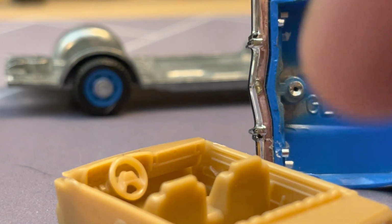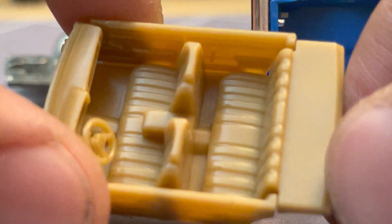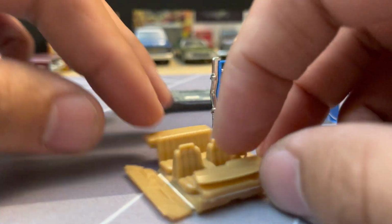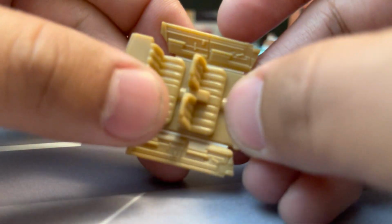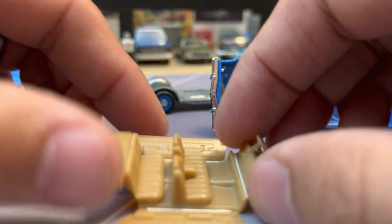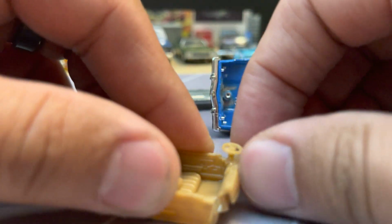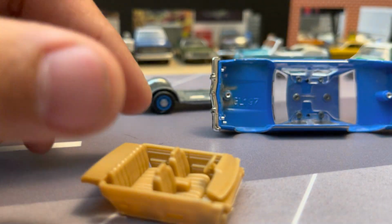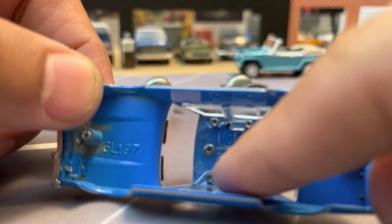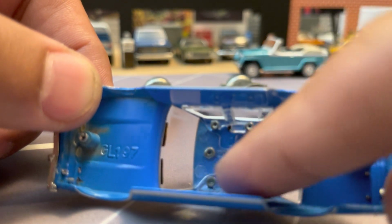And of course, you can get in there and really detail everything if you wanted to. These just come apart like that. So I guess when they mold this thing, it's all flat. They put the steering wheel in and then they just mold this all like that and then fold it in. And the one thing they do, everything's a rivet. So you would just have to go in there and drill those out.